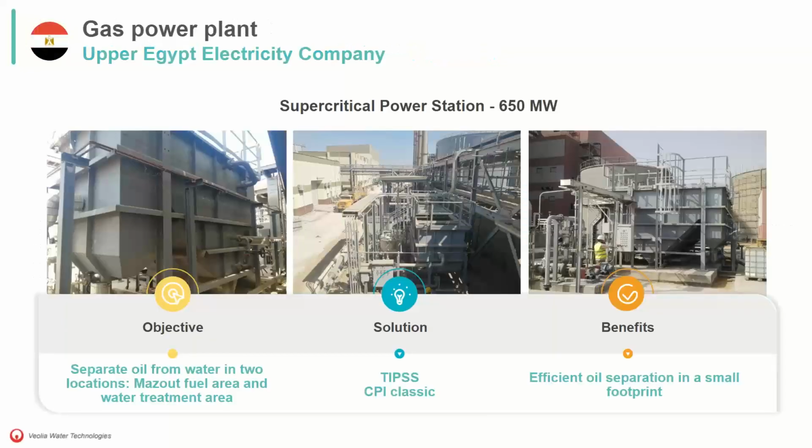So if we look at the second case, it was the gas power plant. We did up to 5 gas power plants in Egypt. This one was for the Upper Egypt Electrical Company. It's called the Supercritical Power Station. For this one, the objective was to separate oil from water in 2 locations: the mazout fuel or diesel area and the water treatment area.